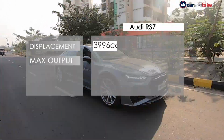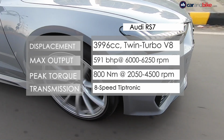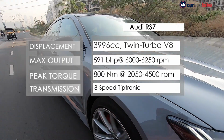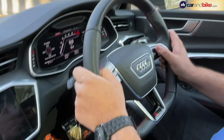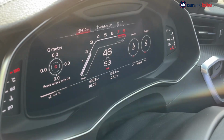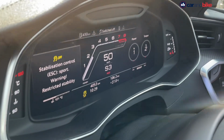The 4-litre V8 makes 591 brake horsepower, and that's enough to propel the car from 0 to 100 km per hour in just 3.6 seconds. Pressing that RS button throws up a heads-up display with a boomerang-shaped rev counter, all indication that it's ready for your heavy right leg.